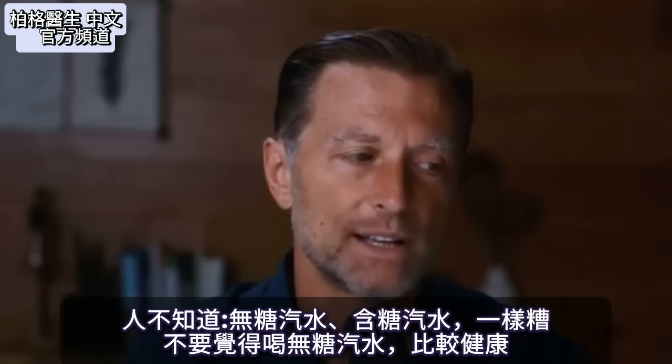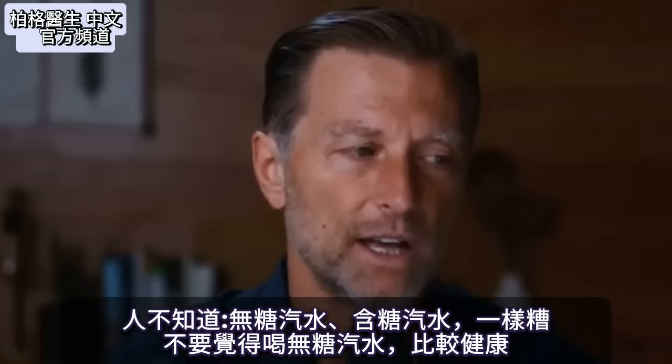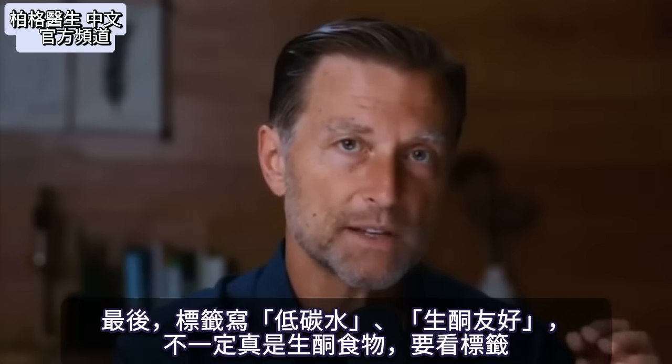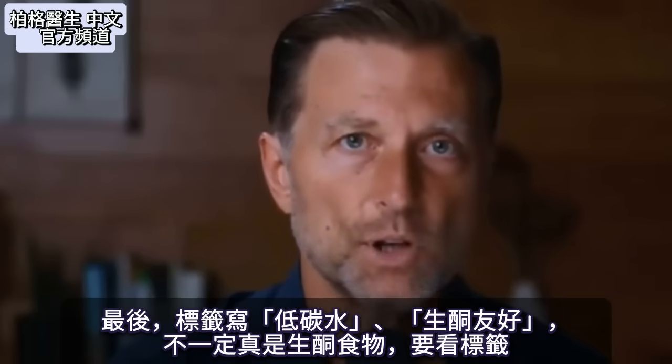Another thing that people don't realize is that diet sodas are just as bad as regular sugar sodas. So don't think you're helping yourself by taking a diet soda. And I just have to say this one last point. Just because something says low carb or keto friendly does not mean it's really keto friendly. So you must read the labels.